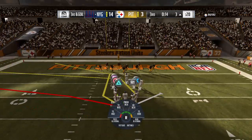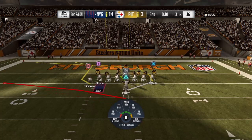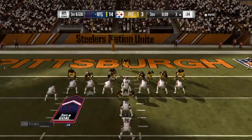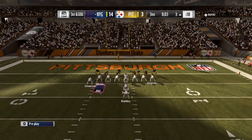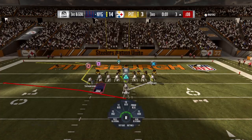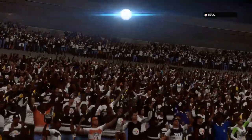Well, they've been so good on 3rd down all day long. Can they convert another here on 3rd and goal? 4 down. Watch the safety creep. Ready. Back now in Pittsburgh.